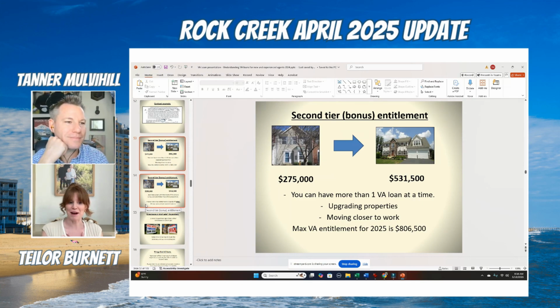Okay. So what I know as an agent, obviously not my expertise, but when you buy a house and let's say you use your VA loan, just like this example right here, $275,000, you bought your first house, first time home buyer, maybe you're in there.